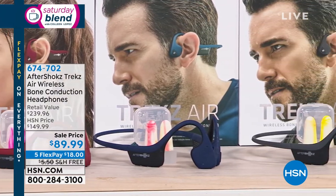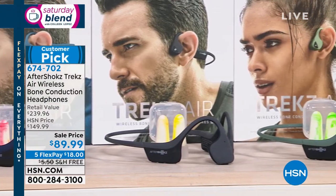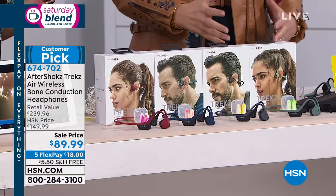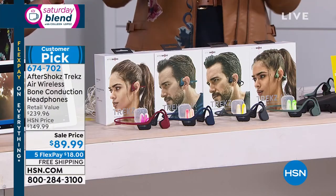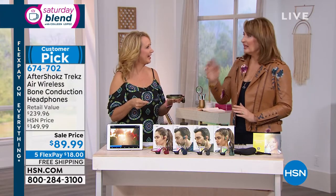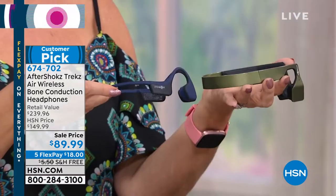Right? When you hear something, it's not just through the little canal in your ear. It's really interesting. Until you try it, you don't understand it. But once you actually do, it's like, this makes so much sense. And I love that I can hear you. I can still hear. You don't miss a thing. And you're not that person saying "what?" loudly all the time, because you can now hear everything that's going on. Exactly. And I just want to show you what's so special about the Air.